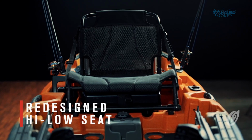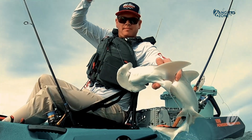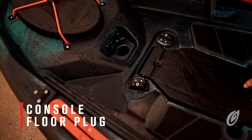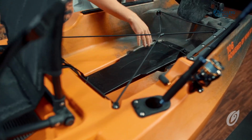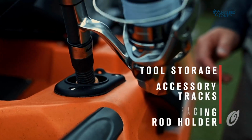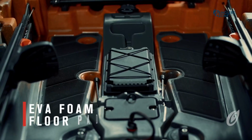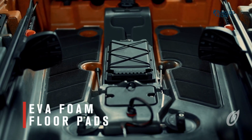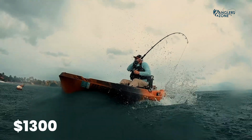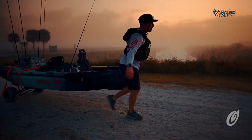For all-day comfort, the kayak features premium seating and is equipped with practical features for fishing, including 1 forward-facing and 2 rear-facing flush-mounted rod holders and 2 tracks on the forward hull for easy accessory mounting. Cup holders on each side of the seat keep your water bottle or small gear within reach, while non-slip EVA foam deck pads provide excellent traction and stand-up comfort. This kayak will cost you around $1,300 and is the most expensive kayak on this budget list.